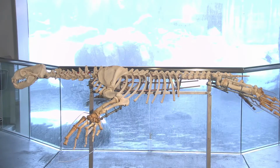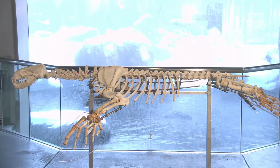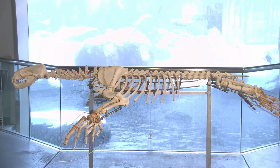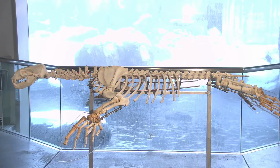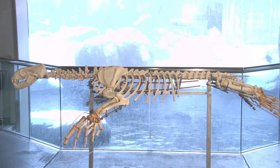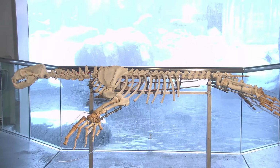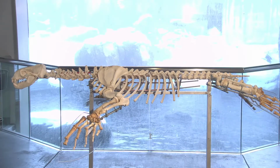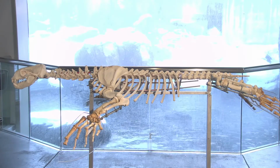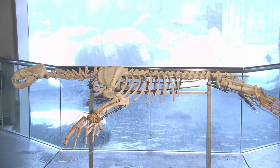Another question we have is, how many vertebrae does a Steller sea lion have? And let's see, as far as in the front section, there's 7. There's 5 in the thoracic, 5 in the lumbar. So that probably adds up. It's around 27. Wow. Plus the tail.